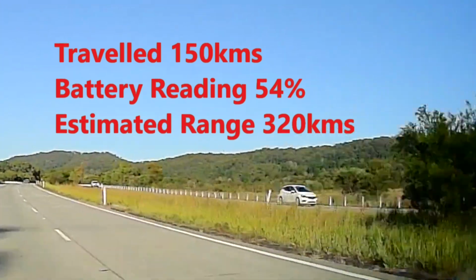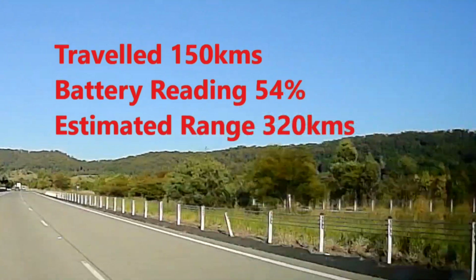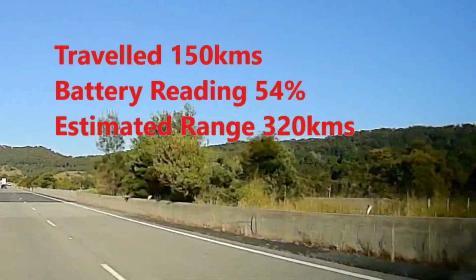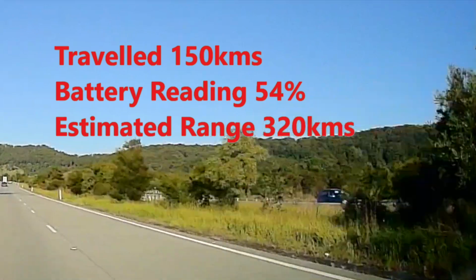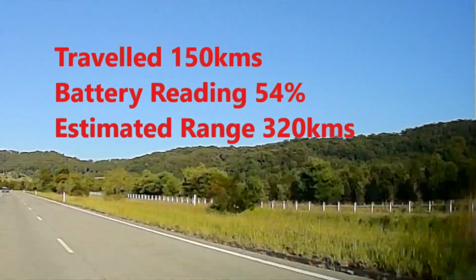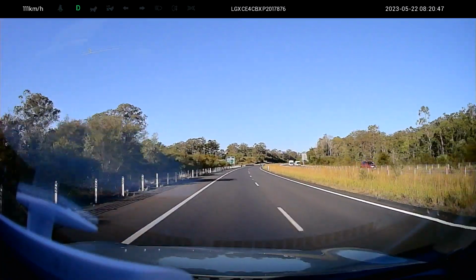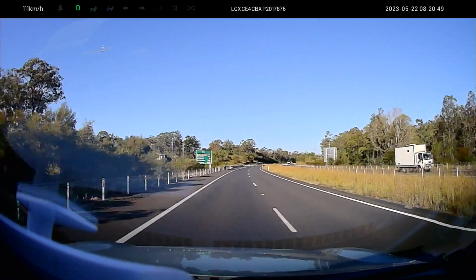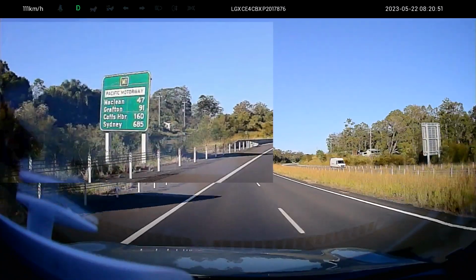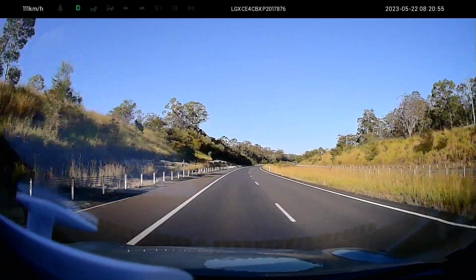Okay, now we've travelled 150 kilometres and there's 54% of the battery remaining. So that's estimating the range to be 320. So it's going down. So that's a worry. I don't know what to say. It's a big jump. I mean, it was at 420 when we did the first 50. Now it's 320.